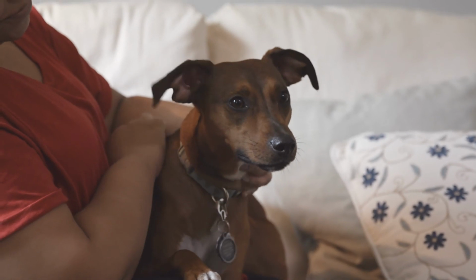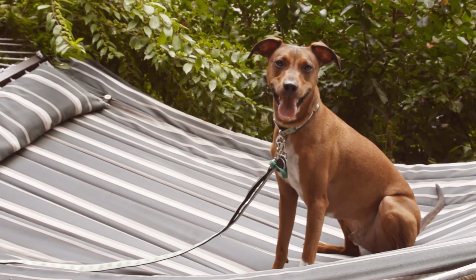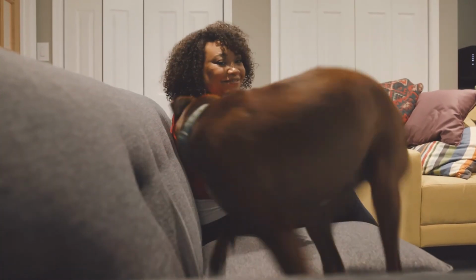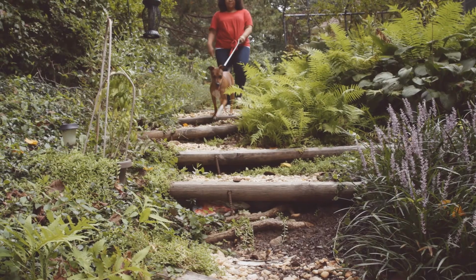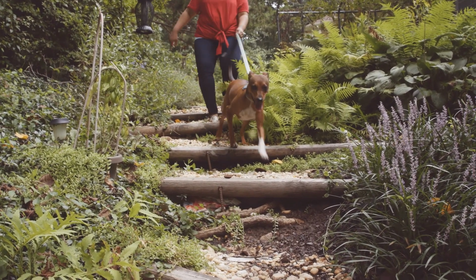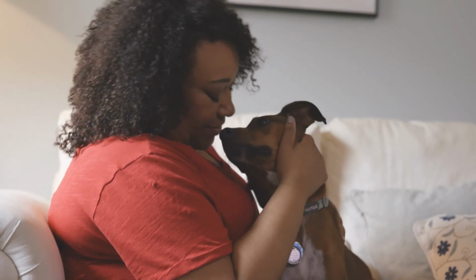There was a time in my life where I was extremely homesick. I decided that I needed a pet. When I first saw Turtle, my heart was full. He jumped up and kissed me and jumped right into my arms. I immediately went up to the volunteers at the shelter and said, I want him. He's got to come home with me.